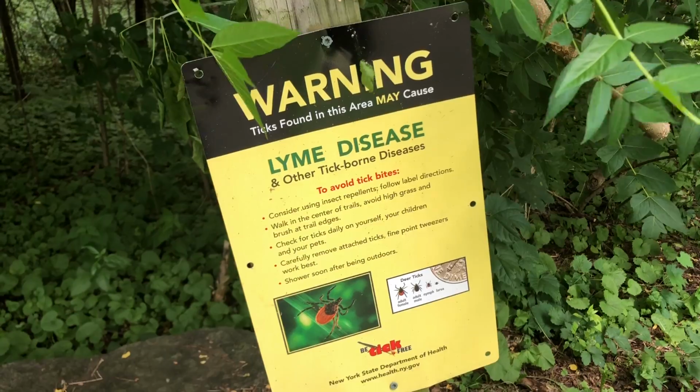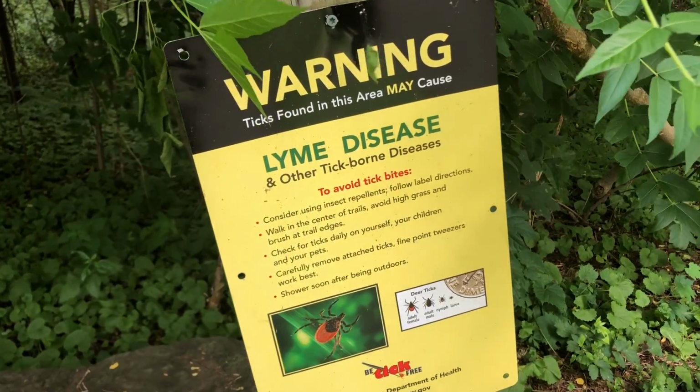Anything like that. And as always, when you get home from your hikes or even before you get into the car, make sure to do a thorough tick check. It doesn't take much for them to latch on.